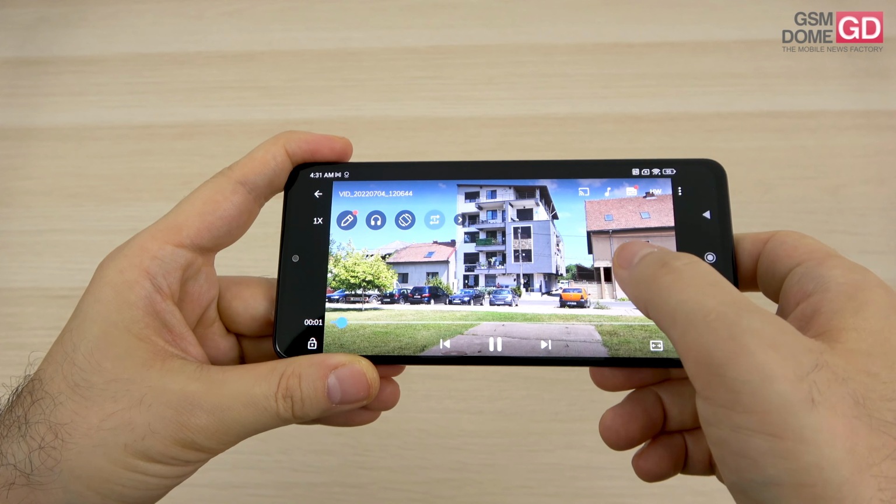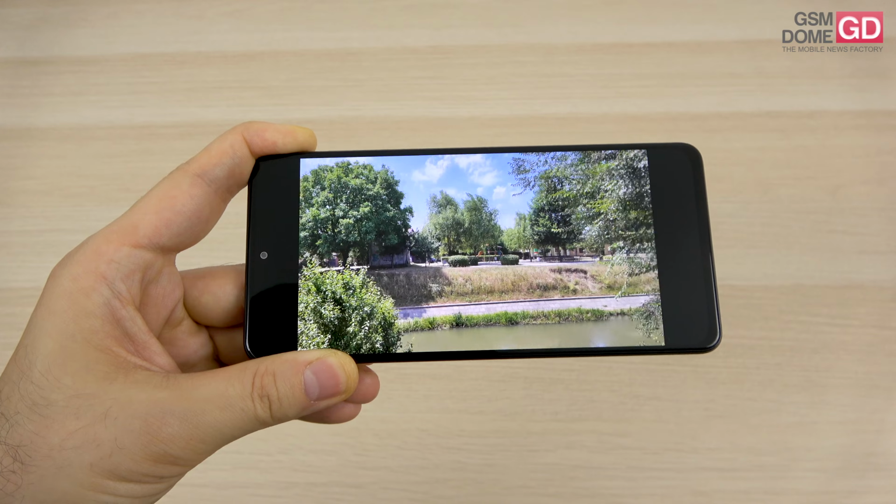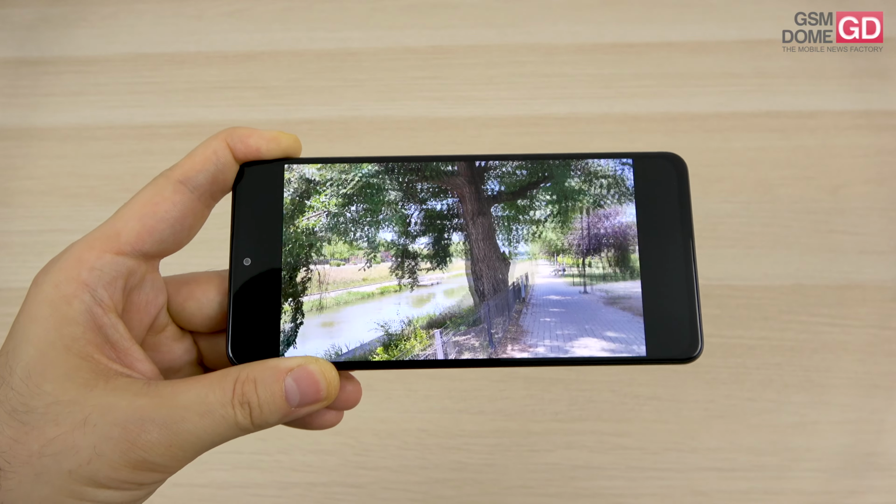And finally, we should probably also mention something a bit more colorful and detailed, like this one here, where there's actually no overexposure and no problem with the greens, where there's actually satisfying stabilization. So all around, it's one of the good mid-range phones when it comes to filming, maybe even better than the Xiaomi 11T.